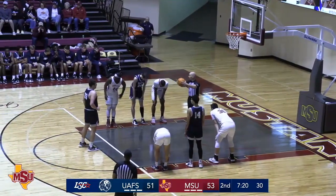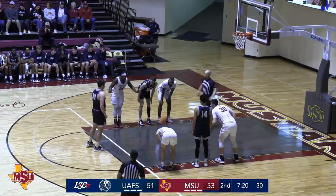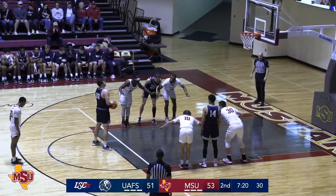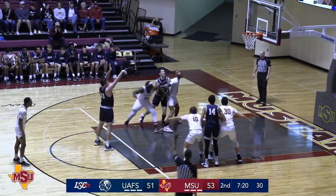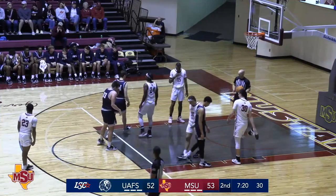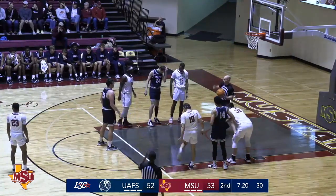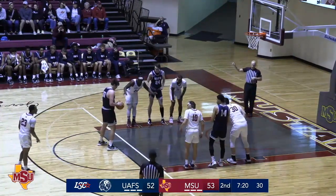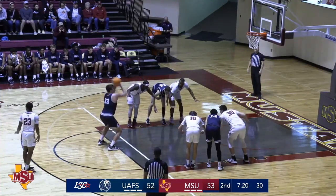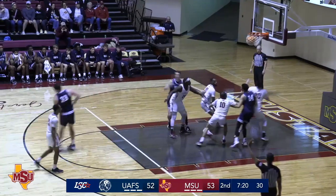Percentage-wise, that's not a bad play. Jackson Ingram, less than 38% from the foul line after missing his first 2 tonight, hits this one. He made that one, but it's not a confident-looking stroke. No, it's not. It does spin, and it has a little arch on it. He gets both of these.